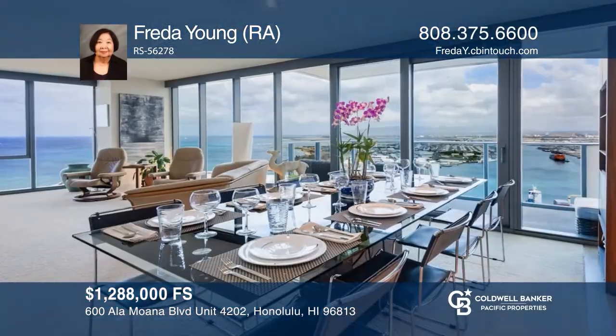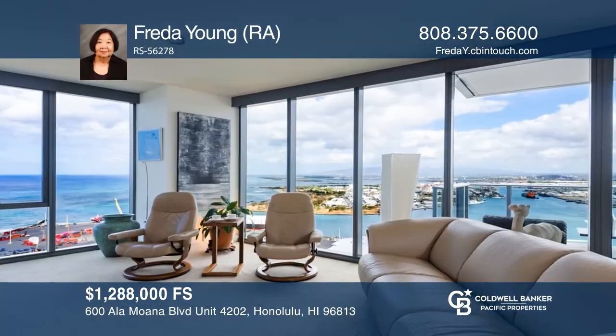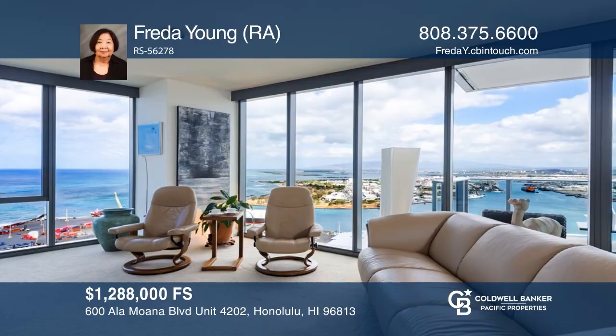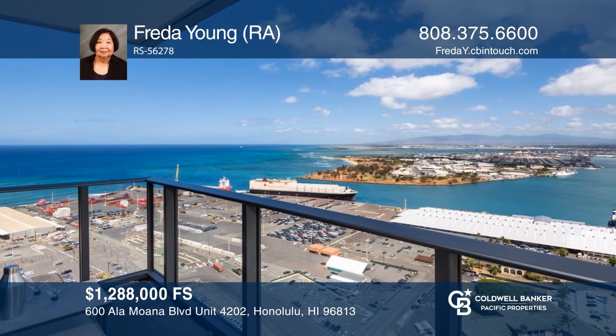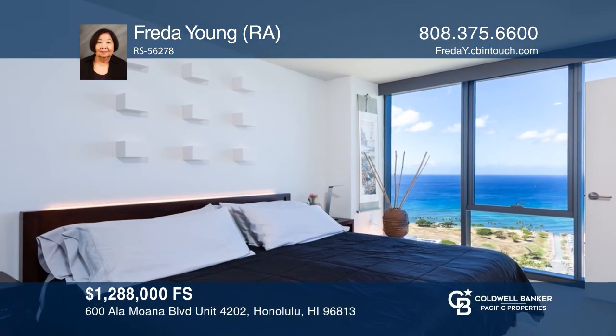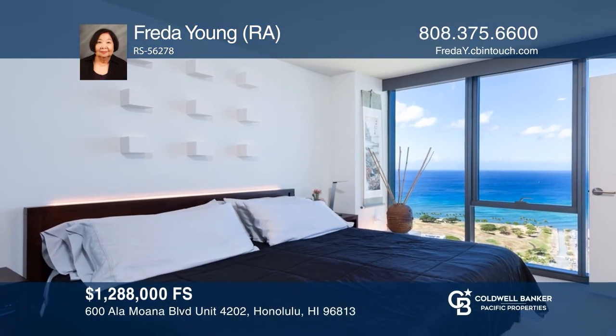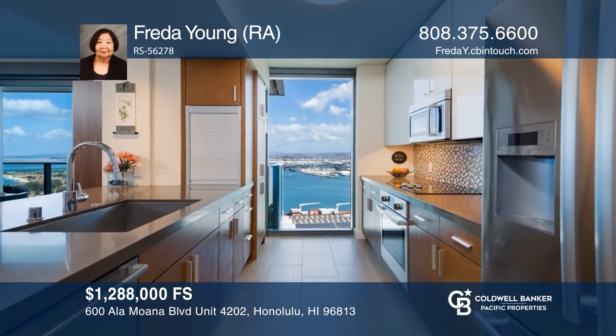This is the largest two-bedroom, two-bath, high-floor corner plan in the tower and includes two parking spaces. Enjoy 270-degree views of the ocean, harbor, and city. Watch the boats, whales, and sunsets from your covered lanai. The remodel included a custom closet in the master bedroom and upgraded lighting throughout the unit. Have any questions? Call Freda Young to find out more.